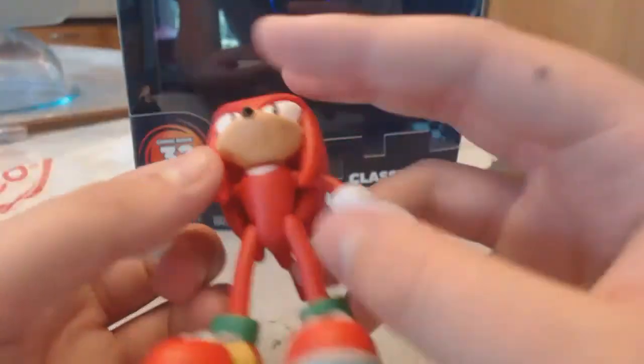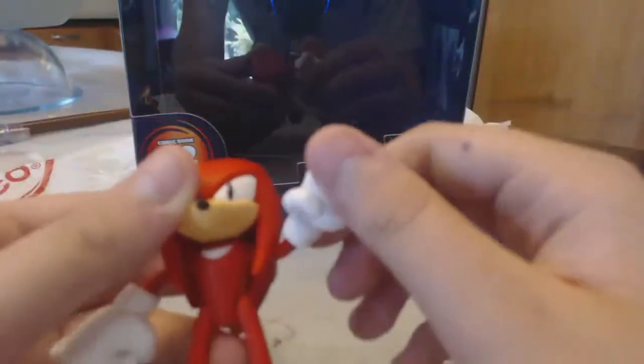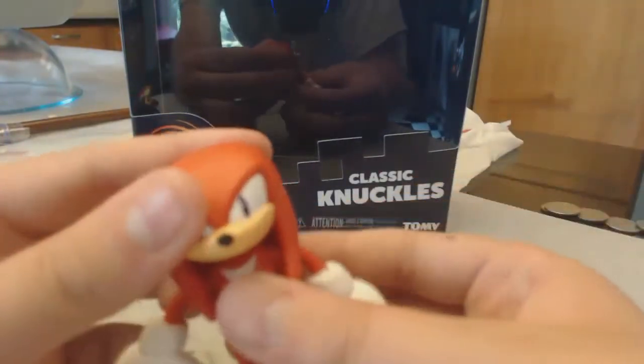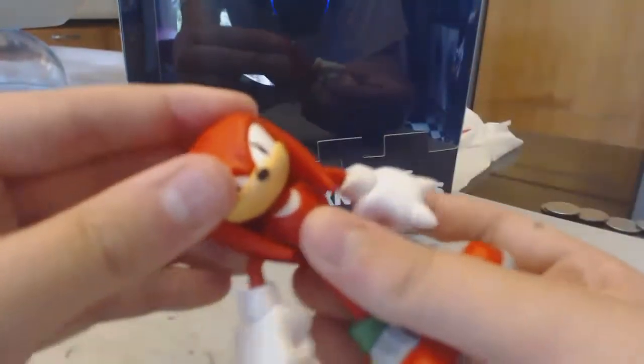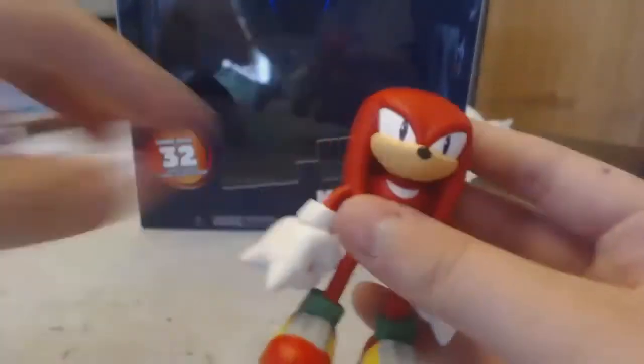So here's what his shoes look like. Here are the treads on the bottoms of his shoes. He can sit, and he has ball jointed arms. And yeah, does he have moving hands? He does, but it's a little limited.